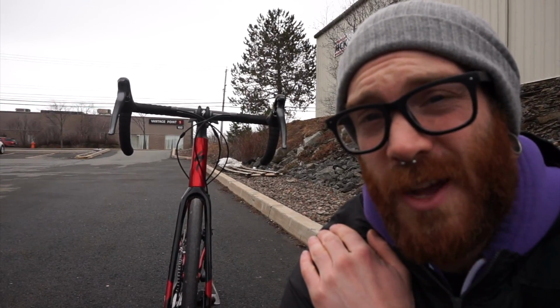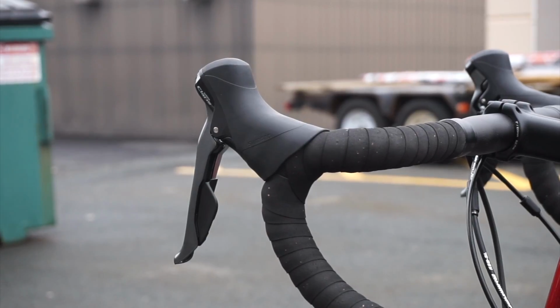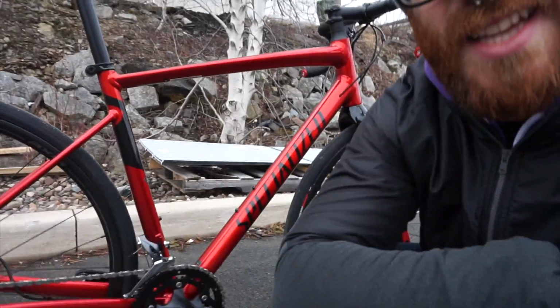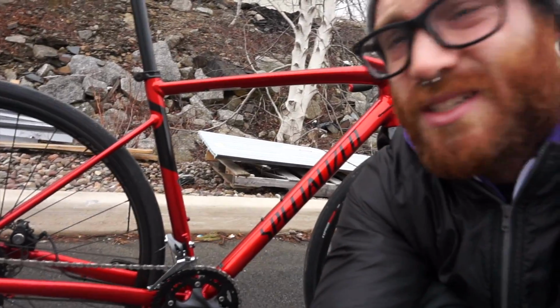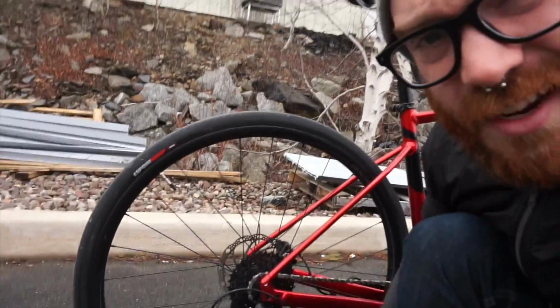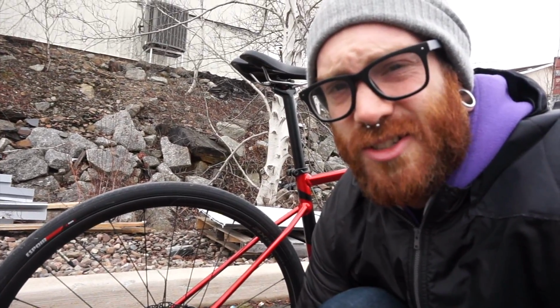As much as I am a SRAM guy, I have to give Shimano a ton of credit for updating the Shimano Claris groupset, because these look so good. I would actually ride this 8-speed groupset. So like I said, it is an 8-speed groupset. It uses a 46/34 chainring setup with an 8-speed Sunrace cassette. This looks like an 11 through 32, but I would go on the Specialized website and check that out.